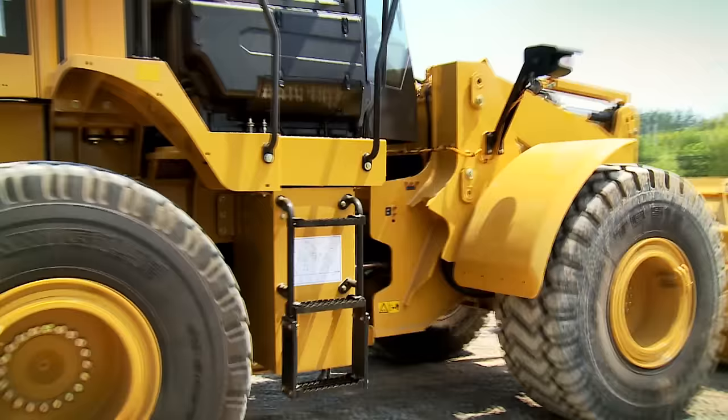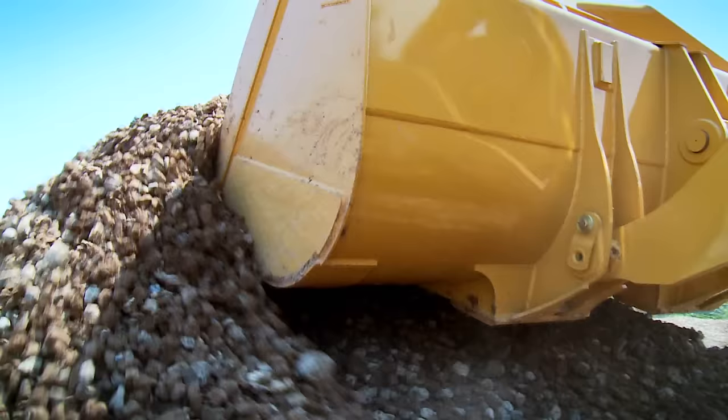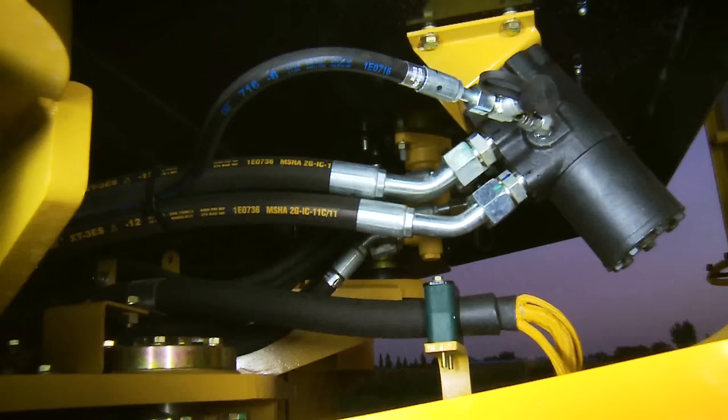Caterpillar has been designing, manufacturing, and selling construction machines for decades. We understand that reliability and durability are key to our customers' success. CAT machines feature component part numbers on every piece of the equipment.